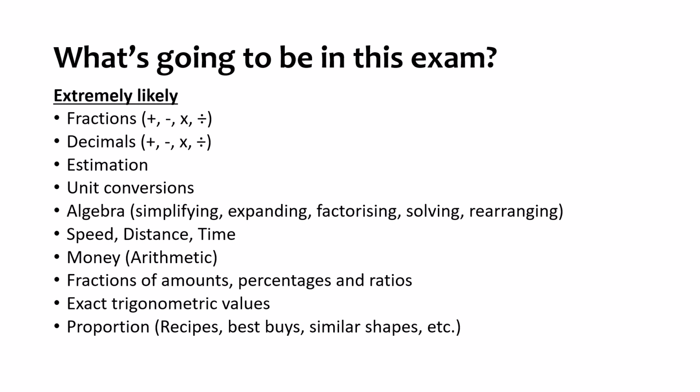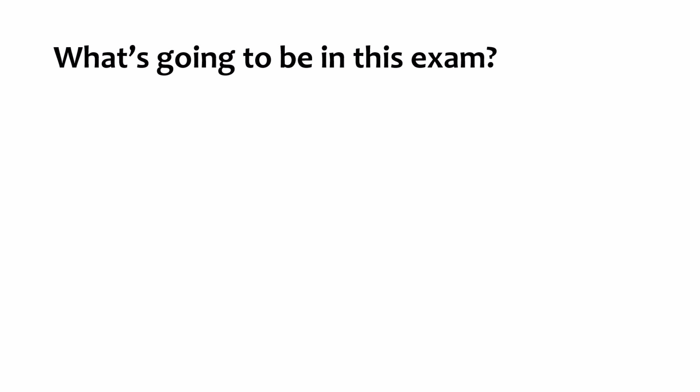And then proportion. Ratio and proportion is another strand of the GCSE. So again, it's huge. It makes up about 20% of your marks. And that includes things like recipes, best buys, similar shapes. For the calculator papers, it will also include things like currency conversions, but probably not for non-calculator. These are the particular topics that you want to make sure you're ready for. But it's not all. There is more.